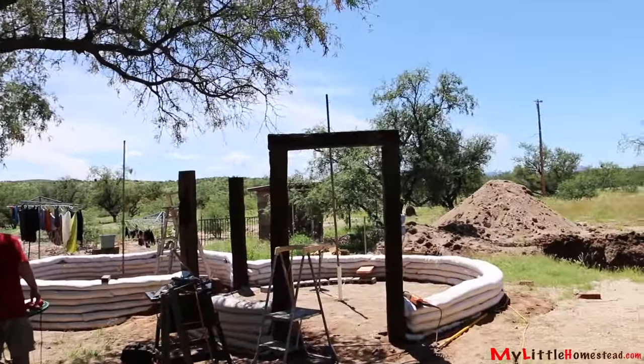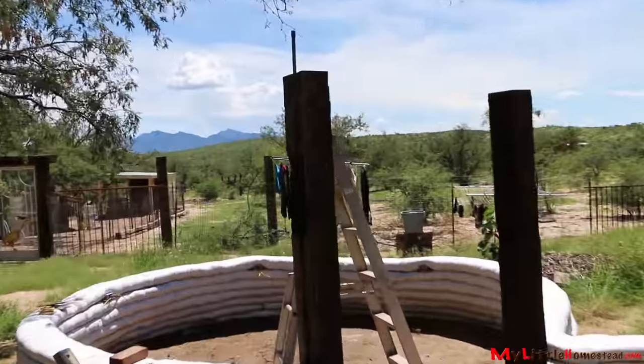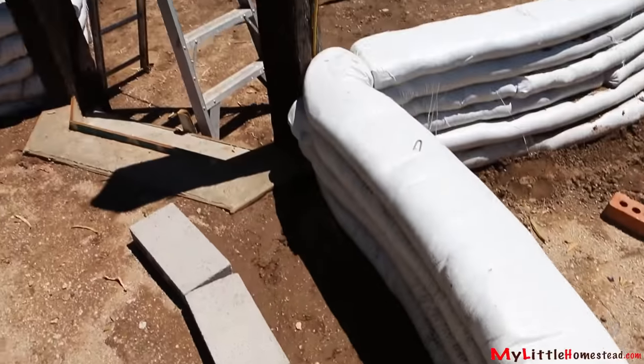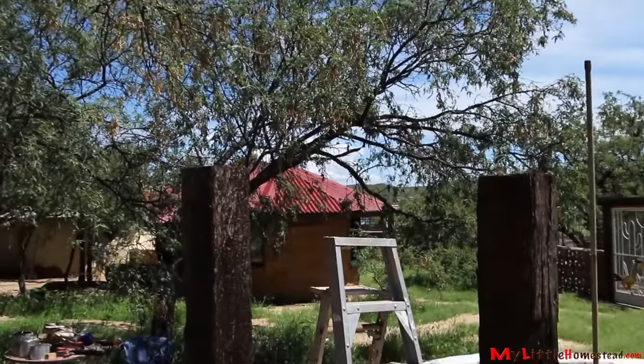We put in the arch. We're going to put up that arch there. We put in one step to go up to the top of that.